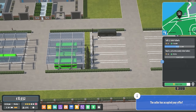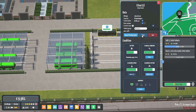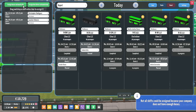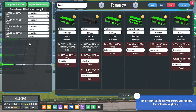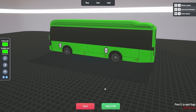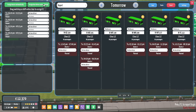Repairing-wise, it doesn't really need any repairs. It will eventually come back and need new tyres. It's being cleaned. I'll quickly paint it, but while that happens... Tomorrow, reset, assign. Hold on. Load. Templates, eFolio. Am I getting confused with this right now? Hold on. Tomorrow, assign drivers.